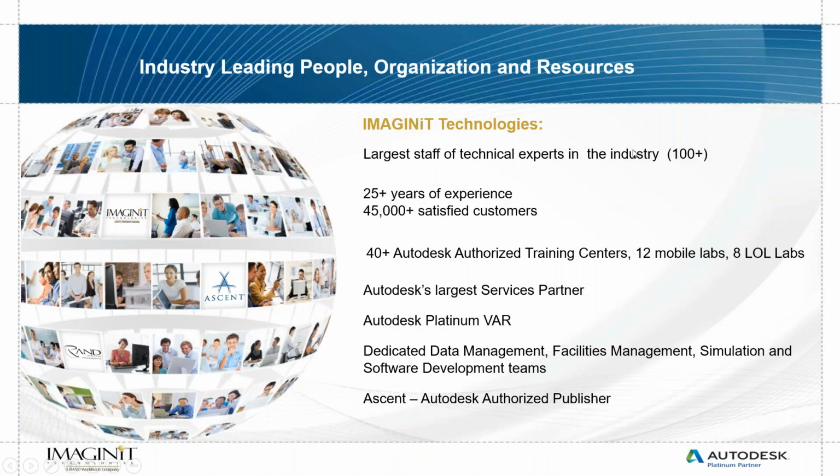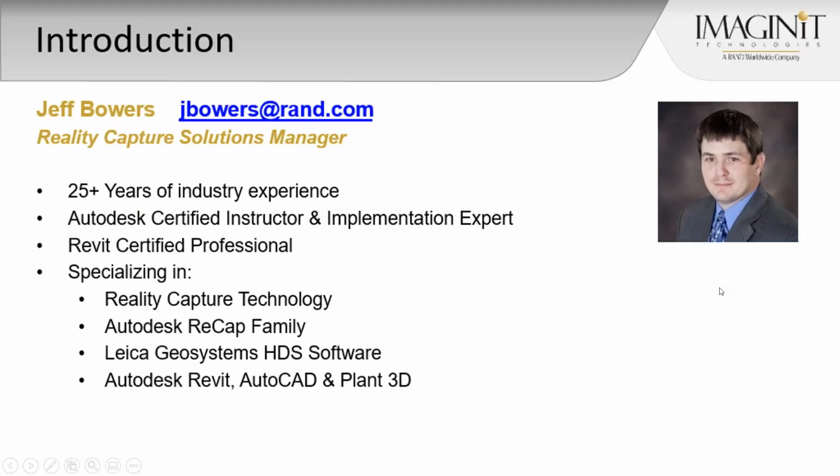For those of you who don't know us, we're here from IMAGINiT Technologies. So just like to do this quick intro slide. We're a partner with Autodesk. We have a staff of over 100 people and 25 plus years experience. We are a platinum partner, which is the highest level of partnership you can have with Autodesk. So kind of just wanted to put this up there, but we can get right to our intro.